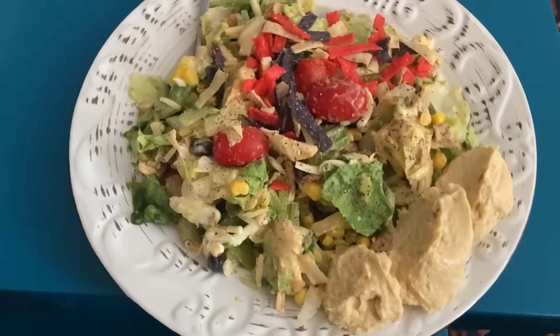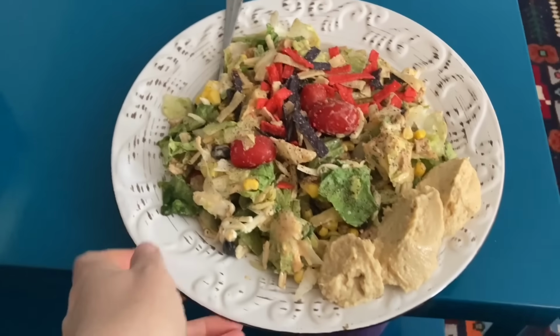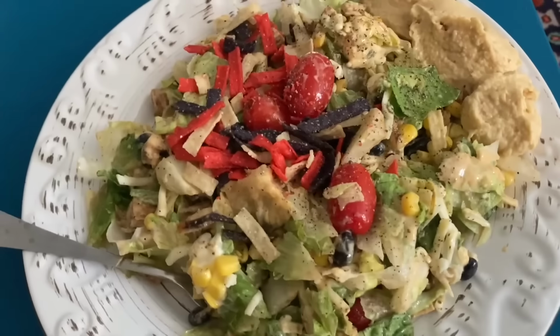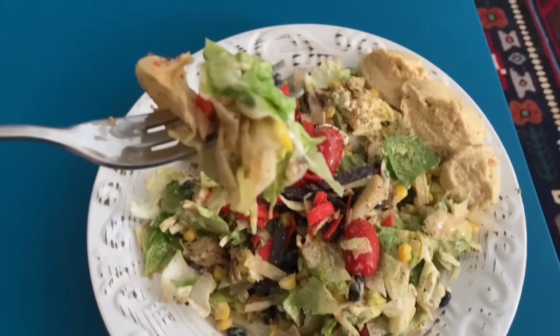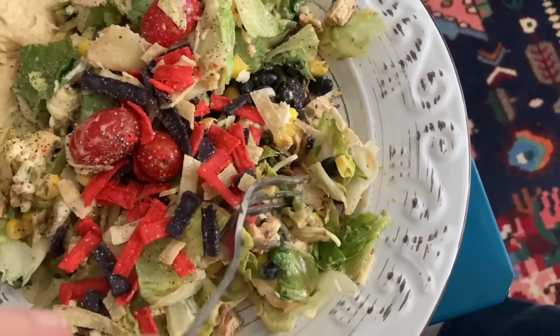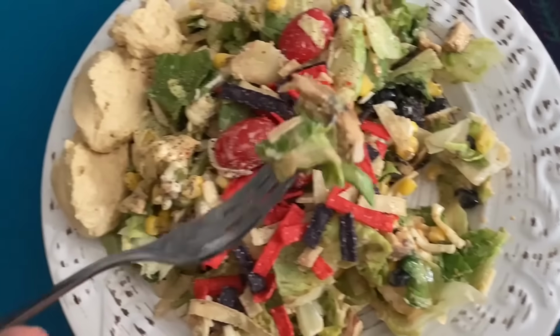Look how beautiful this salad is. I love the colors. Doesn't it look good? The plate against the blue table, that's lovely. Look at all that red. All right, let's give this a try. Absolutely yummy. Let's try this piece of chicken right here.